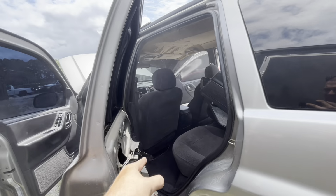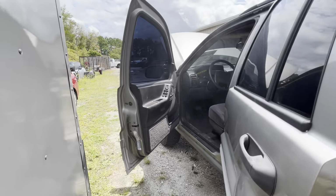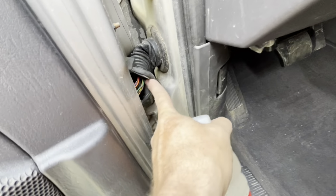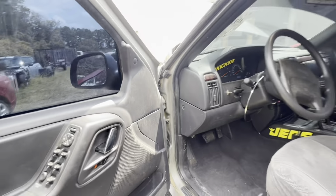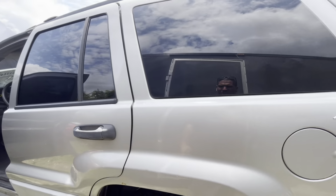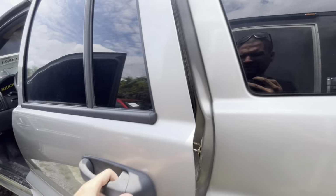But we'll go through this, figure out what's going on. None of the windows work, none of the locks work. Now these Jeeps are notorious for broken wires inside here, inside your bundle. Okay, we'll check it all out at the house. I don't have time to do it here, but we'll check fuses, we'll check for broken wires, and then we'll figure out what windows work, what windows don't work. We'll order all the window regulators off eBay if we need to, because they should be nice and cheap.